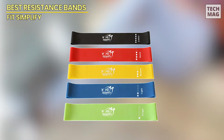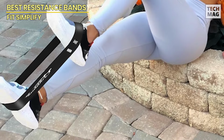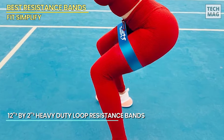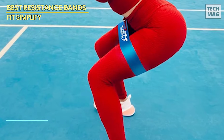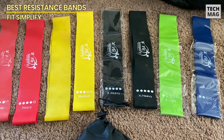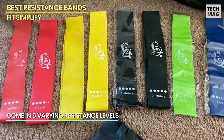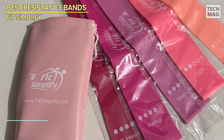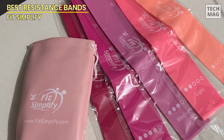Next up are the Fit Simplify Resistance Loop exercise bands, a versatile and convenient addition to any home gym. These resistance bands come in a set of 5 varying resistance levels, from extra light to extra heavy, making them suitable for all fitness levels. Whether you're a beginner looking to start with light resistance or an advanced athlete seeking a challenge, these bands have got you covered. The high-quality latex material ensures durability and provides a consistent stretch, allowing for a wide range of exercises such as squats, lunges, and stretching routines.